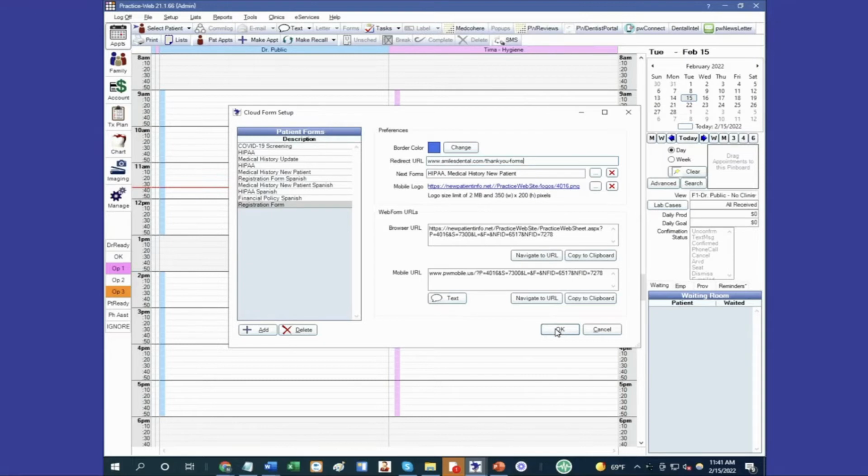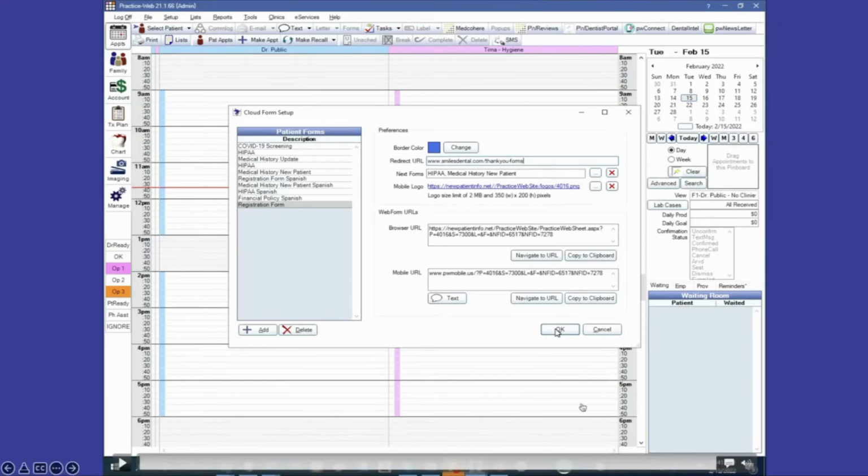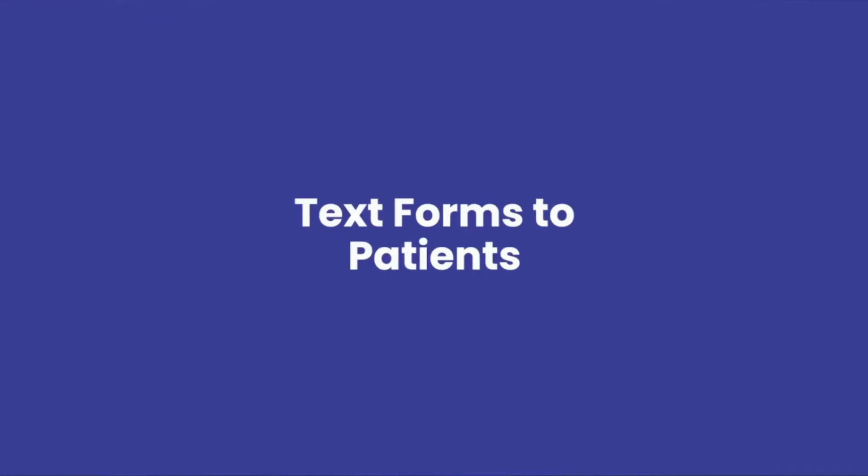And then when you're done, you basically click OK. So now that's how you set them up. The next idea or concept is, how do we send these forms to the patient? So we've created the URLs, we've set them up.